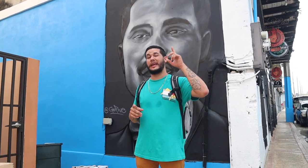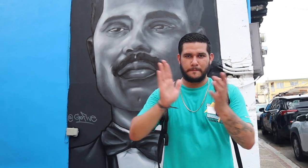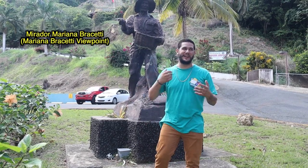And now we're gonna go to El Mirador Mariana Bracetti, where we're gonna get an amazing viewpoint plus some amazing Puerto Rican fritters, which we're gonna go right now with the power of YouTube. So I'm gonna tap that camera and we're gonna teletransport there, okay? Let's go. And we just made it here to El Mirador Mariana Bracetti.